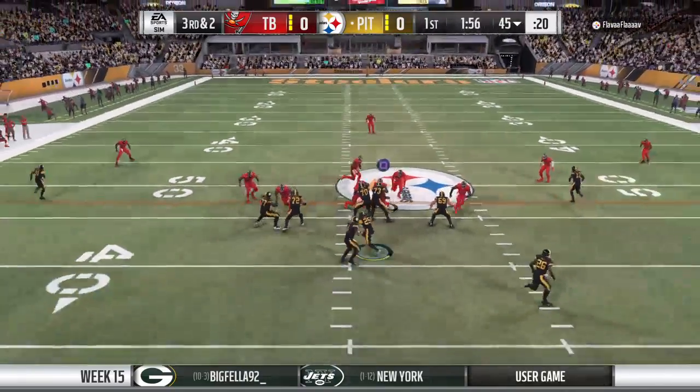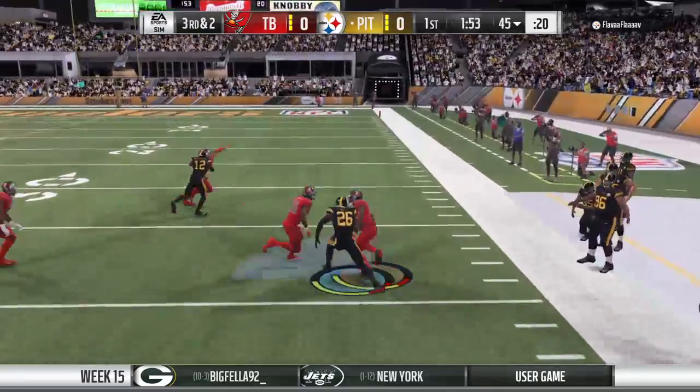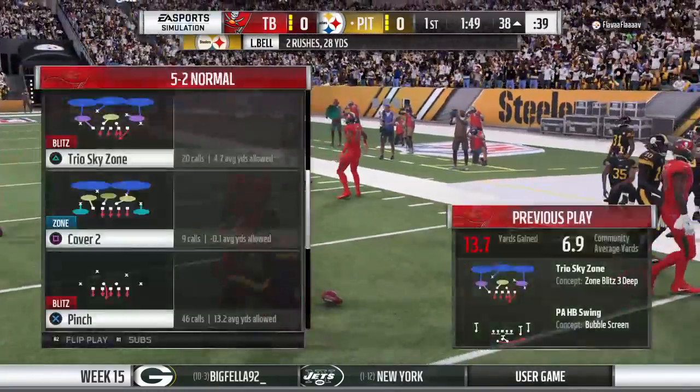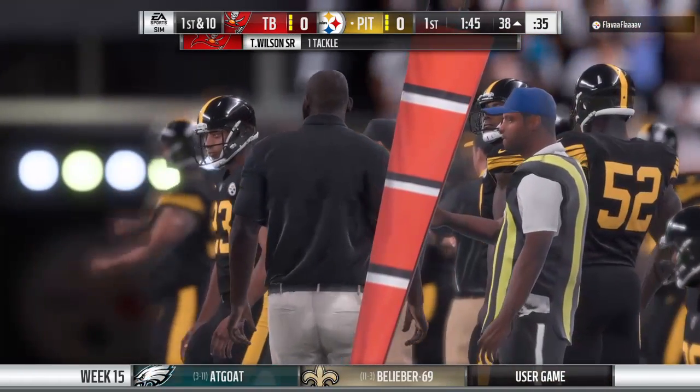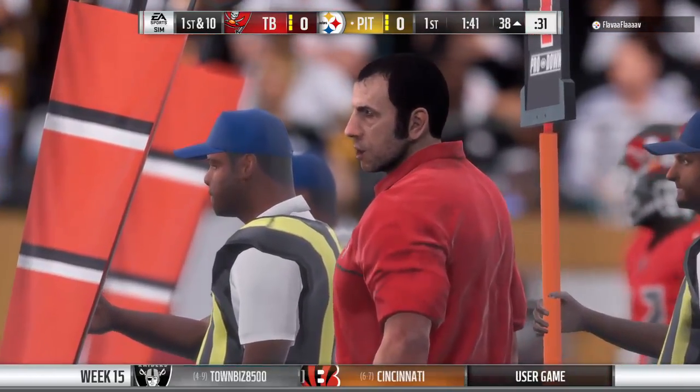Yeah, they said forget the underneath route. They went for the guy on the fly, but as you said, incomplete. And he's going to have the 1st down at about the 38. It'll be a gain of 17 at a Pittsburgh 1st.